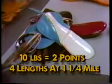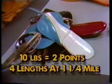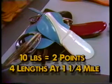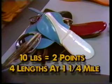Although you know that both horses will run 14, one will have the equivalent of a 2-point advantage at the finish because it is carrying 10 pounds less weight in this particular race. It will beat the other horse by 4 lengths at 1.25 miles. In fact, he could actually afford to run, say, a 15 and a half. He would still win by a margin of 0.5 point, which is 1 length at 1.25 miles, even though he ran a worse number than the other.